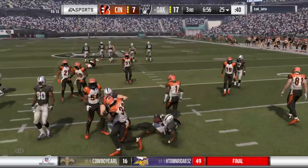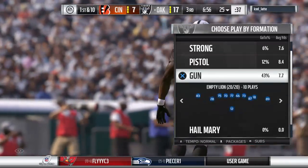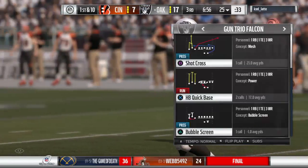This is taken at his 4, and not a bad return here. He gets it out to the 25-yard line. Out comes the Raiders offense. They'll go on offense first to start quarter number 3.